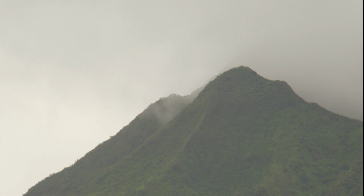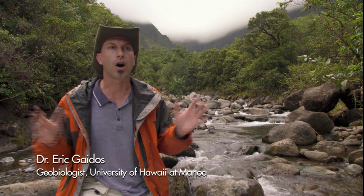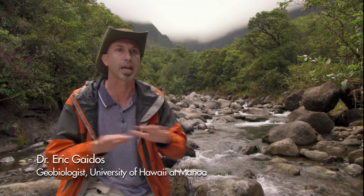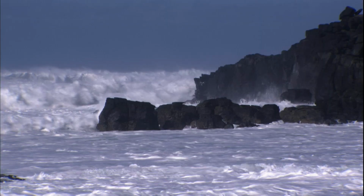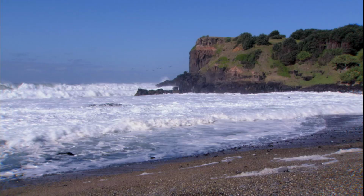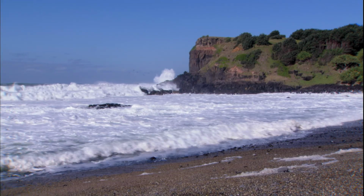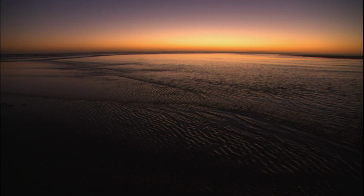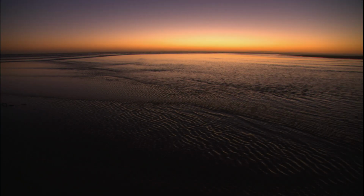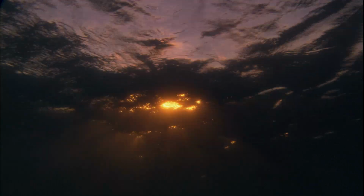Without that water, without the rain, all this life could not exist, and the land would be a desert. The ocean not only shaped the Earth's surface and created our temperate climate, it nurtured life itself on this planet, when one single cell first formed some 3.5 billion years ago.